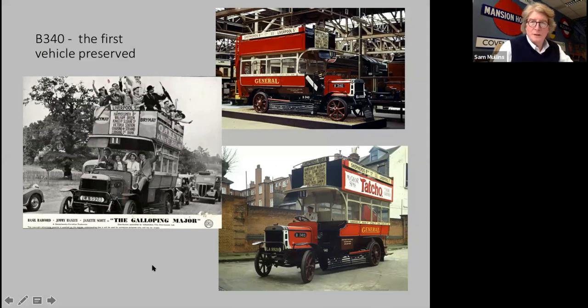So the story starts with the first vehicle to be actually preserved. The London General Omnibus Company put aside B-type bus B340 in December 1924, I think, and used it on photo charters and publicity events. It's seen here, on the left, it was clearly hired out to the makers of The Galloping Major, a little remembered film starring Basil Radford in 1951 about a major who got a whole village to own a racehorse in the Ealing comedy style, I think, but it's not a film I've ever seen.